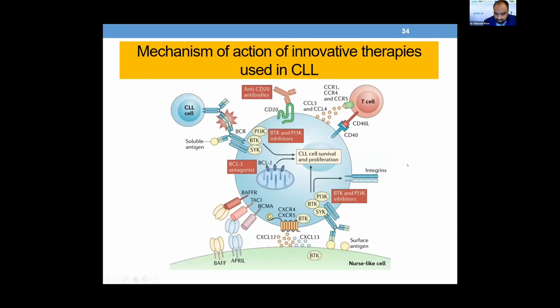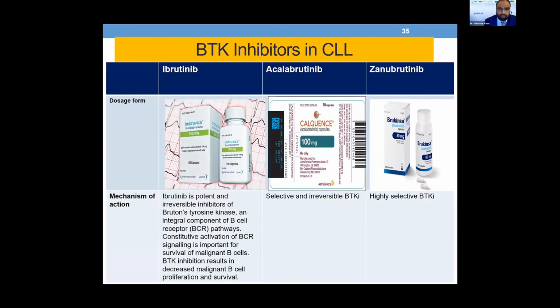I think Dr. Hamam talked about this study, the targets that we're going to work on. So we're going to move to the BTKIs, the clinical pharmacology of the BTKIs. Here you see 3 different agents: ibrutinib, acalabrutinib, and zanubrutinib. BTK, Bruton's tyrosine kinase, is an important integral component of the B cell receptor pathway. When the B cell receptor pathway is activated by Bruton tyrosine kinase, this results in survival and proliferation of the malignant B lymphocytes. Inhibition of BCR signaling results in inhibition of the proliferation and survival of the malignant B lymphocytes.